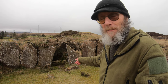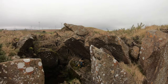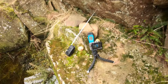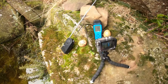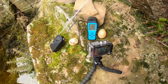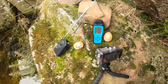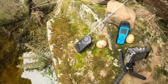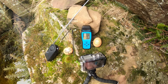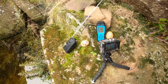I've one in the first chamber here. The trigger object. I brought two decorated eggs to represent fertility. Ostara is a fertility festival. And beside that's my REM pod, to detect any electromagnetic energy, as well as my EMF meter. And that's just a little camera keeping an eye on the things as they go along.